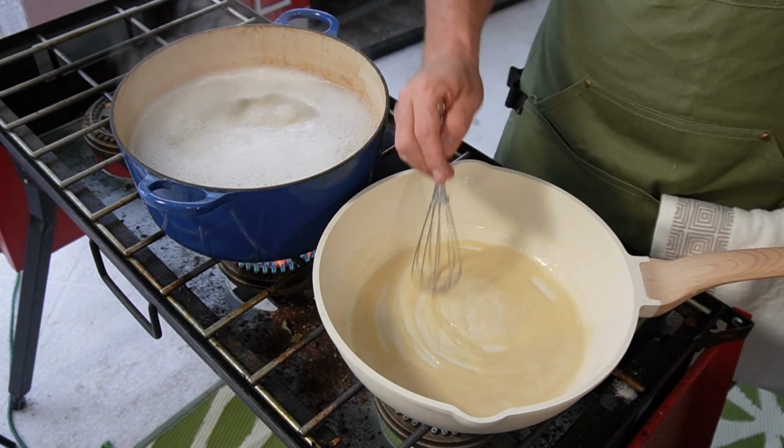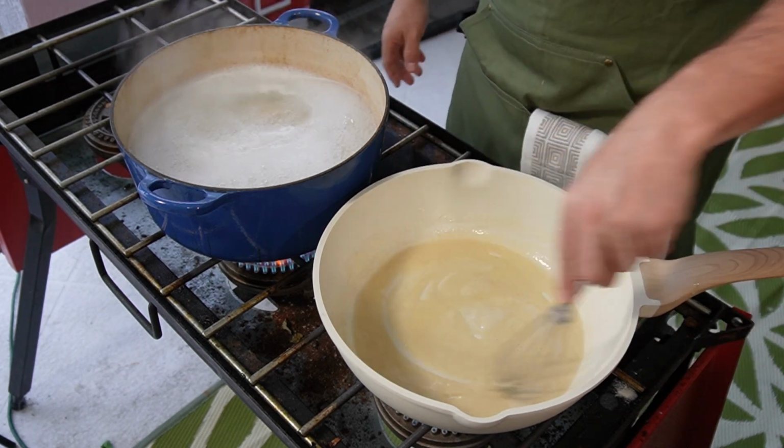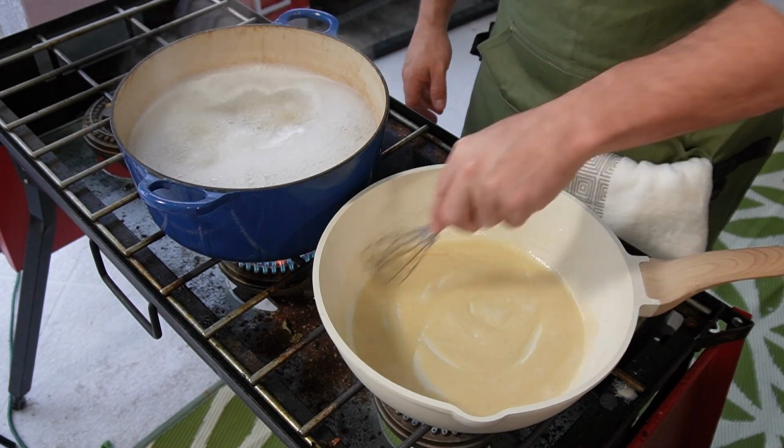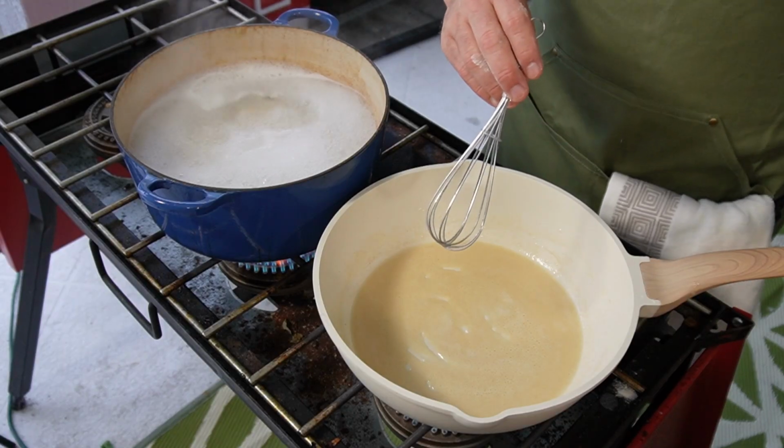It's always a little tricky out here for me because, you know, this is like actual flame. So it's not like inside where I just set it to medium and I know the heat is right. Out here, it's like, I don't know. There's not really a medium. It's just like ultra hot to kind of sort of ultra hot.